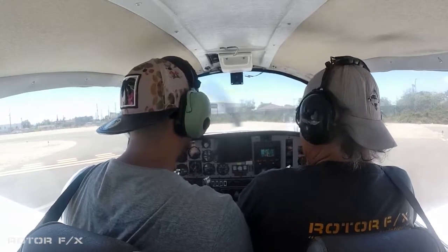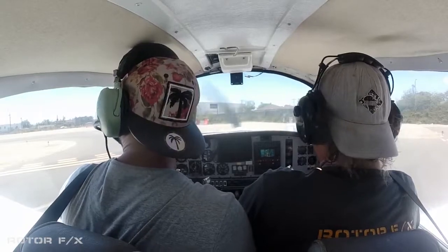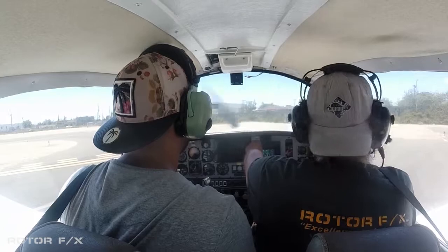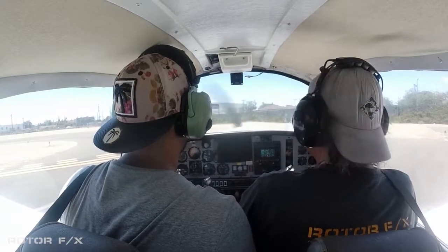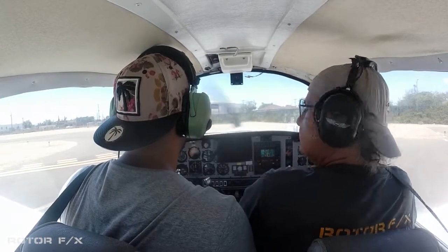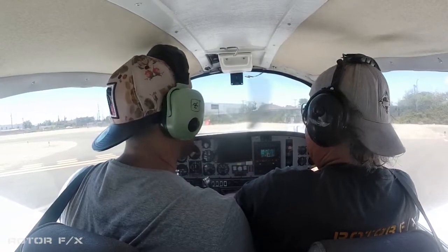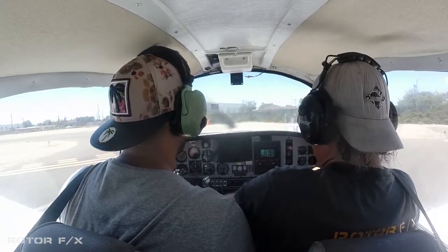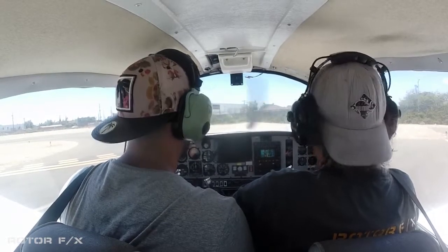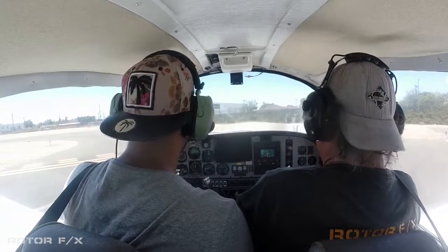Whiteman Tower, November 82 Foxtrot, holding short of runway 12 at Alpha for right downwind departure into Van Nuys airspace. 82 Fox, Whiteman Tower, looks like we're in the middle of a wind shift here. Winds right now 220 at 6 knots. Can you accept runway 12 or do you want 30? One second, I think we can accept runway 12, 882 Foxtrot. You can have 30 if you want it. Okay, we'll taxi back to 30, 882 Foxtrot.